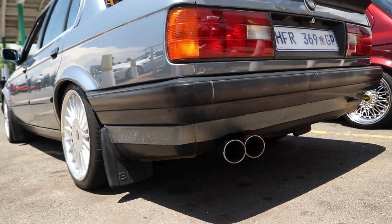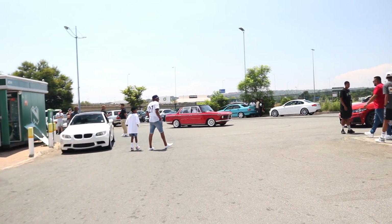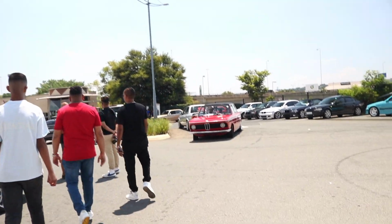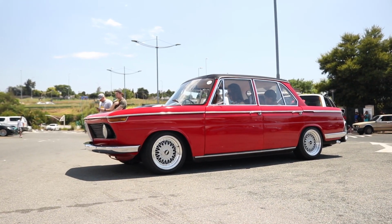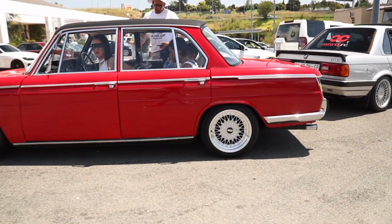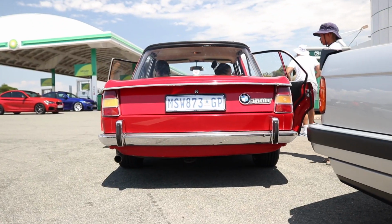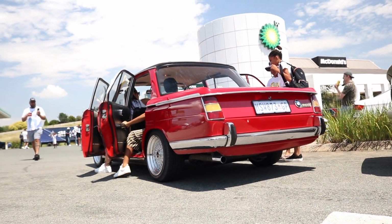This is the idle, boys. Oh guys, look at that car. Is that a 2002? Damn. Look at how sick it looks. This thing looks so fire. Guys, look at this thing. Oh, so clean, so clean. BBSs. Damn. It's an 1800. First time seeing this one. Oh, but it looks so clean. Look at that. What the hell? This thing is so flippin' nice.